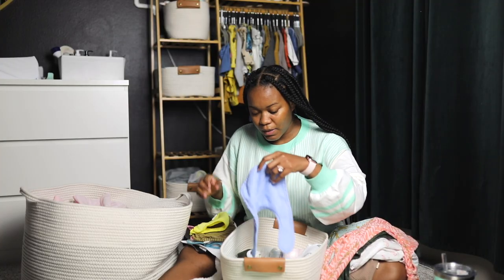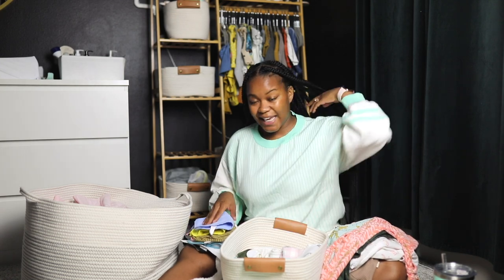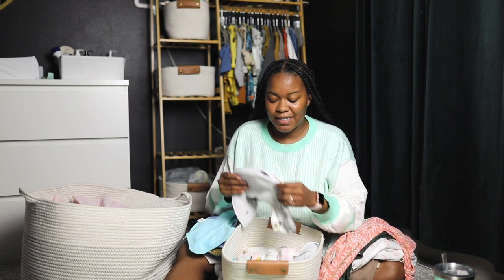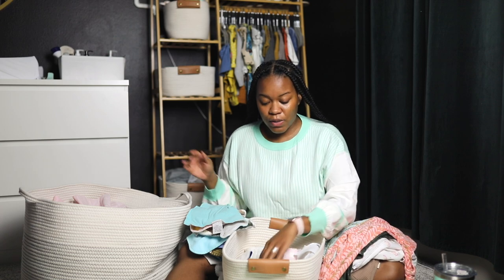The other clothes that are in season, but aren't a cardigan or a sweater, just plain onesies or something, I have in the drawer. In my drawer, I used to have it organized by size. I used to have labels that said newborn or 0 to 3 months, and then 3 to 6, 6 to 9, 9 to 12.